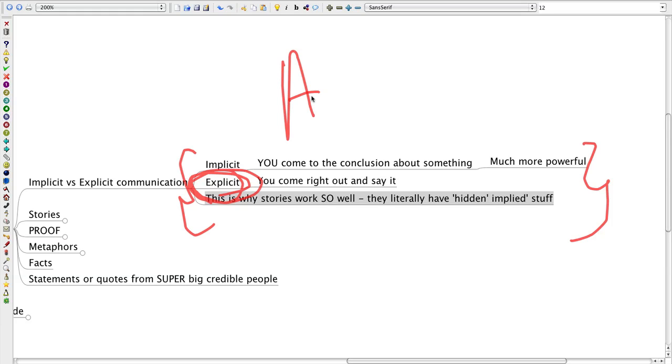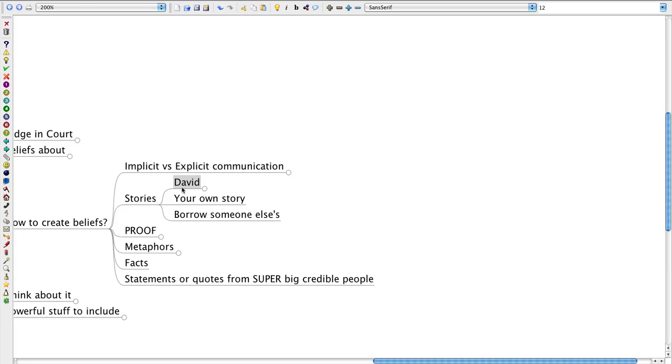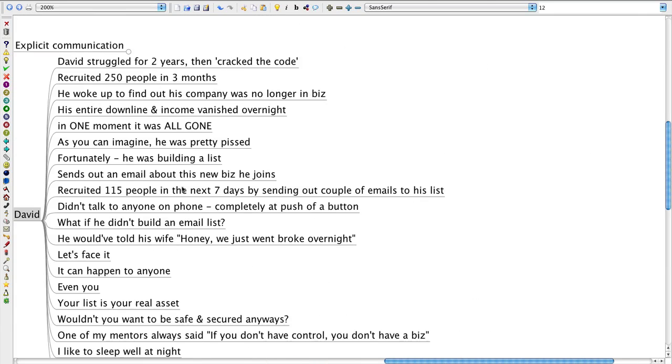Instead, if I told you a story, and we're going to be getting into it, if I actually opened your mind and showed you and proved to you in a very specific way why it's this way, and I'm going to give you an example again. Actually, I should just give an example so that it makes sense. But basically, an implicit command is much more powerful. Here's how you do it. So let me give you an example.